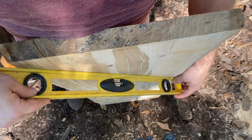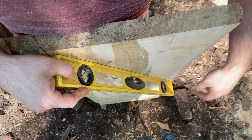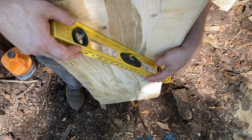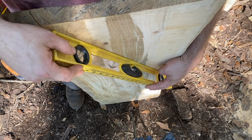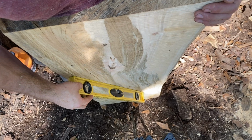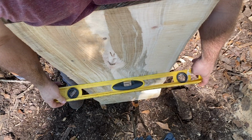And I can even go long ways. Little bit, tiny bit low in the middle. But I mean, that's probably a 64th. Look at that, just all the way down. It is just absolutely perfect here.